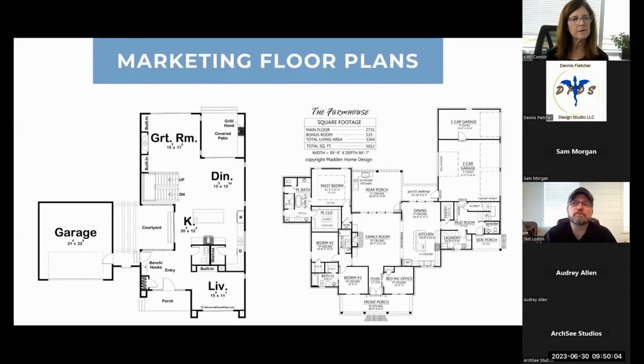Here are a couple samples of marketing floor plans that we consider just very, very well done. You'll see on the one on the right, the amount of data that is baked on, again, with the consumer in mind, be it a regular homeowner or a builder. We ask that the ceiling heights are added to the floor plan. It makes for a comprehensive digestion, so to speak, of a floor plan.